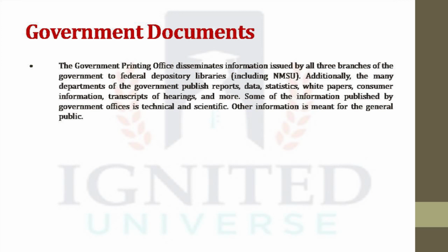Additionally, there are many departments of the government which publish reports, data, statistics, white papers, consumer information, transcripts of hearings, and much more. Some of the information published by government offices is technical and scientific, whereas other information is meant for the general public.